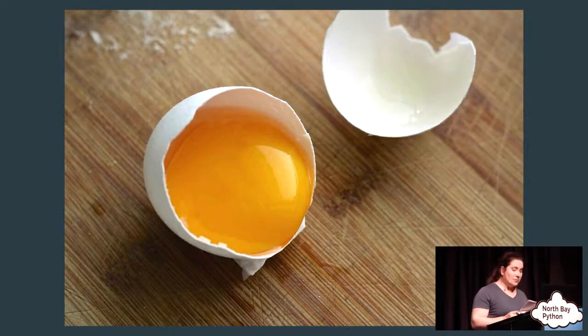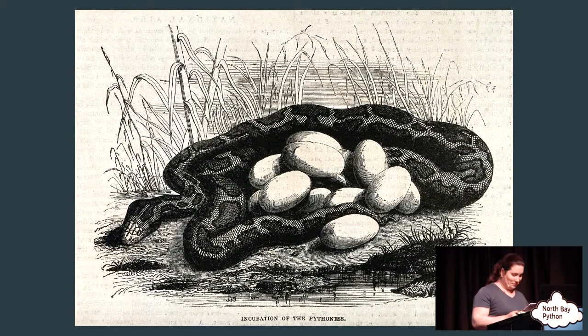Eggs do not unzip themselves when they're installed, so you need special file loaders to get access to the things inside, like translated pages. Django no longer ships with these loaders, and also pip does not support eggs anymore. And why are they called eggs? Because Pythons lay eggs.